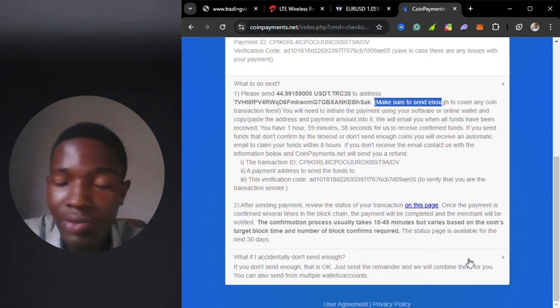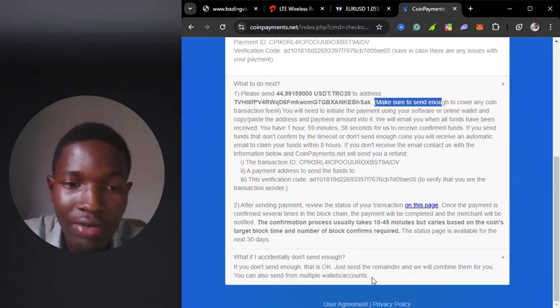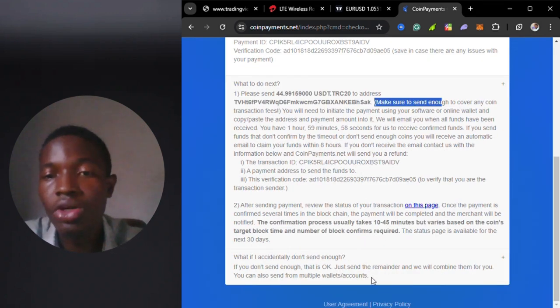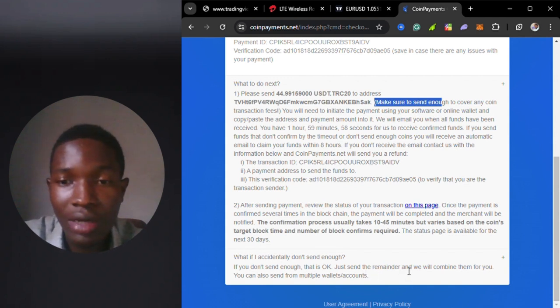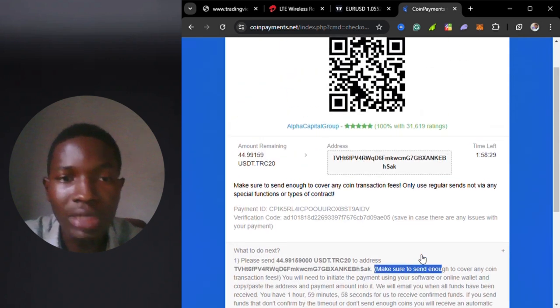But what about if you don't send enough? If you don't send enough, you just have to send again to complete the payment. So don't worry if you send 45 and it's not enough, but I believe 45 is enough as well. So just add an extra $1 on top, just for safety. If it's not enough, they will provide you with a wallet to complete the payment.